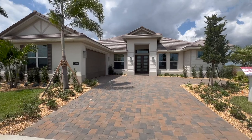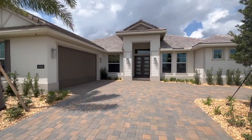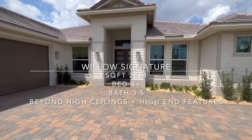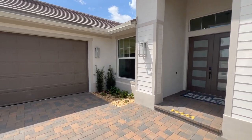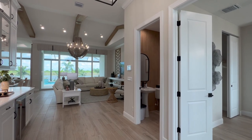So here we have the Willow Signature by GHO Homes. The Willow Signature is going to give you 2,844 square feet under air, 4 bedrooms and a den, 3.5 bathrooms, a 2 or 3 car garage with either a workshop storage space or a bonus room. And this home has such a great open layout and high vaulted ceilings, making the home feel more spacious.